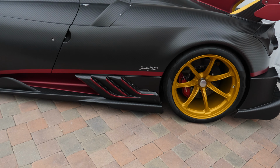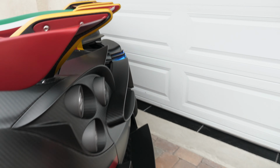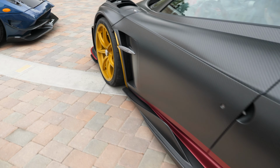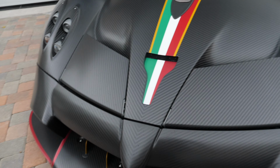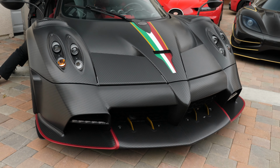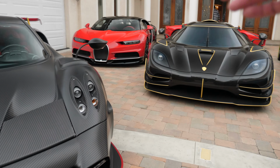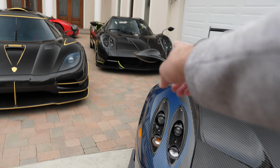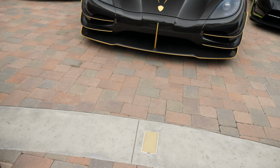So this right here, I know I haven't shown it too much on the vlog, but there's a good reason for that. Yep, this is it, the Imola. Super different from the BC. We went over a few differences early on, one of which is the front bumper. Fenders and mirrors are obviously different, because these are the US spec mirrors and these are the European spec mirrors. Headlights are still the same.